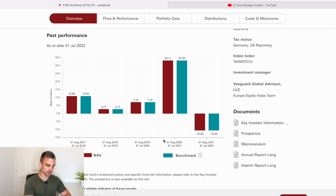And something that is worth noting is that both the net asset value, the NAV, and the benchmark, so the actual global stock market itself, are very, very close to one another. And this suggests that the ETF very closely matches the return of the all-world stock market, which is what we'd expect it to do, being an ETF of just that.